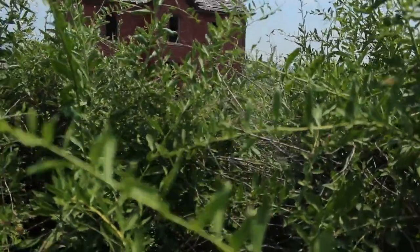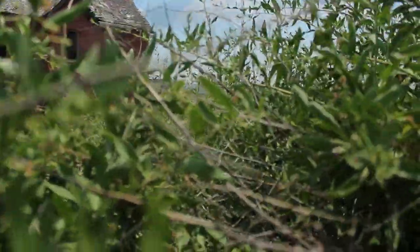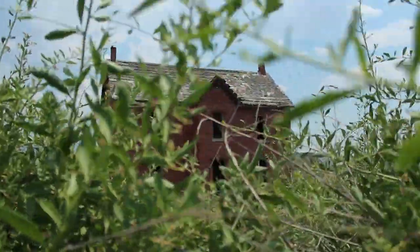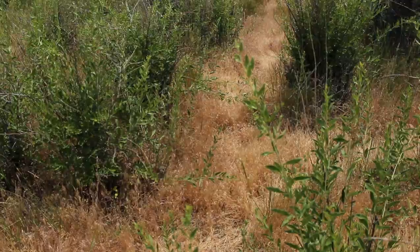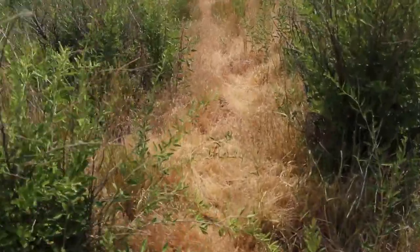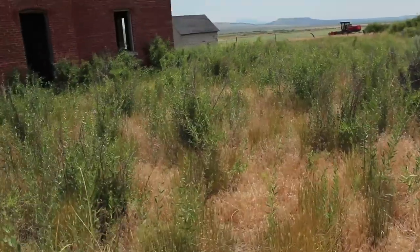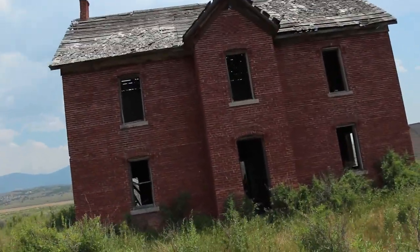Anyways. After that, we wanted to go to this old red house. That's pretty much what we called it, the red house. It used to belong to our great-grandmother, and then something happened to it, and they moved away. To get to most places, you have to go through shrubs and bushes and stuff.